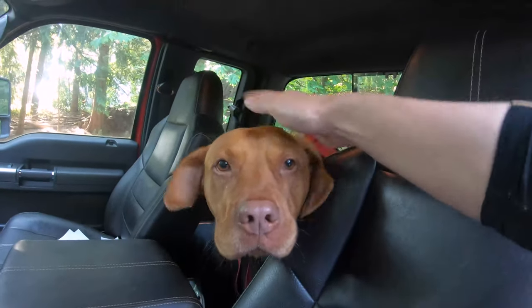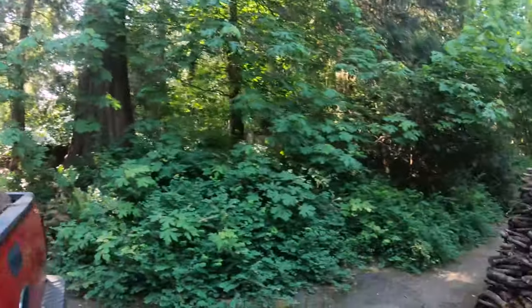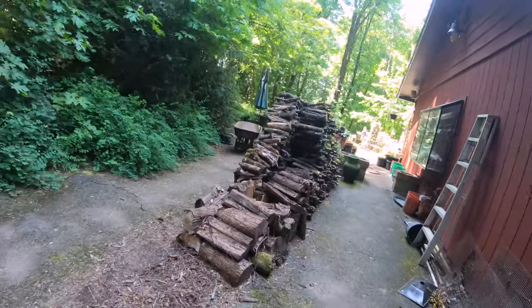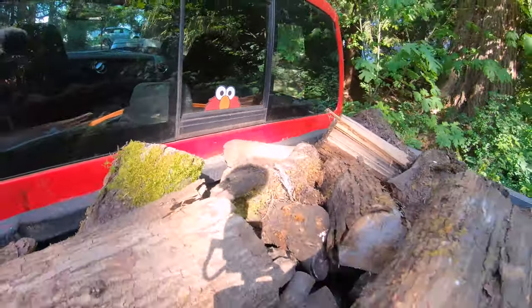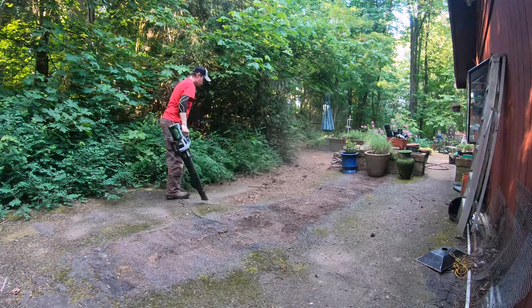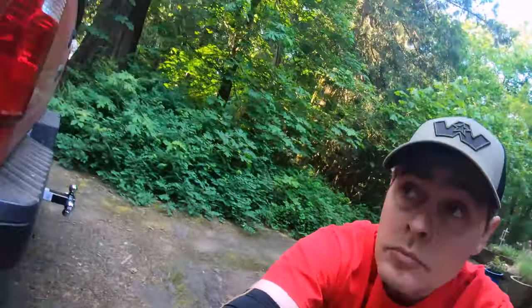Are you ready for a car trip to Dad's? Good dog. Load number one's ready. Load number two's ready. Load number three is ready. The fourth and final load is ready.